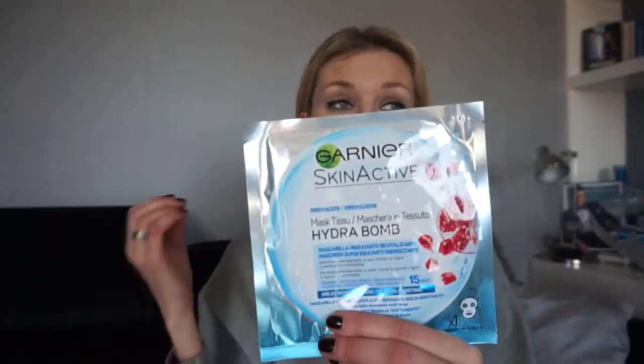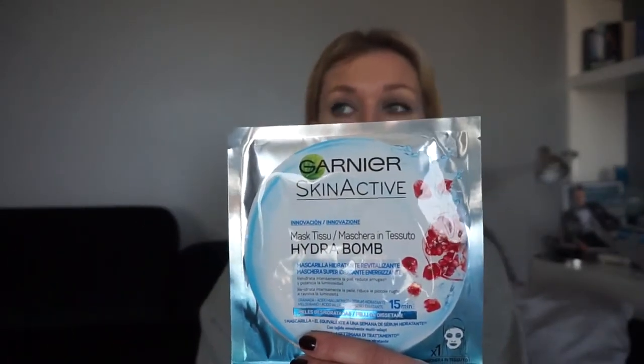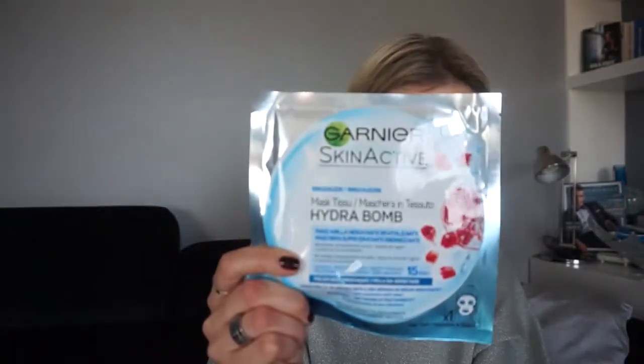Now, my favorite is by Garnier, and it's called Hydra Bomb. I love it. I've been using it for a couple of years already. Maybe less, but I don't even remember when I started using it. Since I discovered it, it's been my favorite. I always have it at hand, always using it. Pretty much every time I need it, I just, boom, that's it. It's one of those things that work.